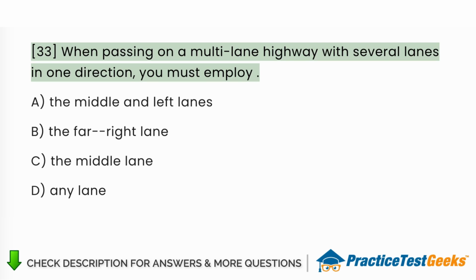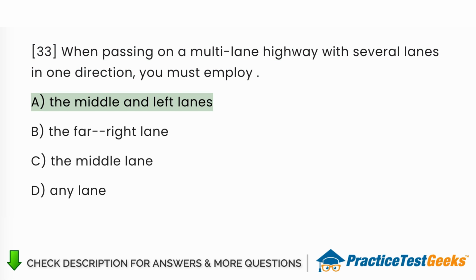When passing on a multi-lane highway with several lanes in one direction, you must employ A. The middle and left lanes. B. The far right lane. C. The middle lane. D. Any lane.